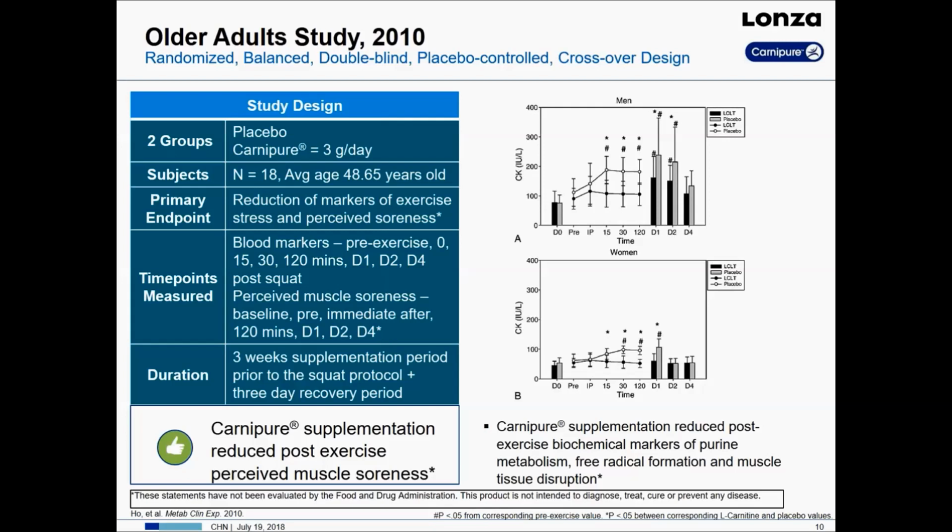The results have been stratified here among men and women. Both genders can benefit from the Carnipure supplementation, so there is a significant decrease in creatine kinase in the plasma in both cases. However, the men seem to benefit more from the Carnipure supplementation than the women. These effects lasted also during the recovery period, up to day 2 for men and up to day 1 for women.